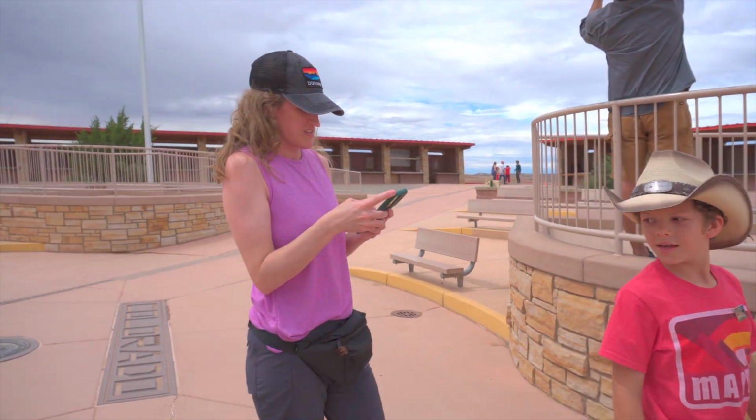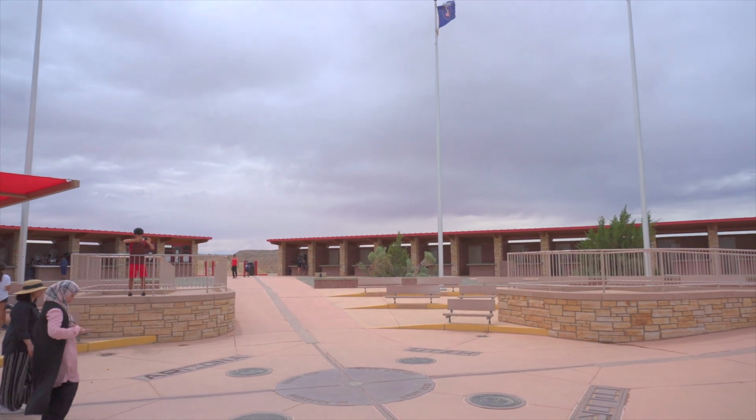The entry fee is $8 per person, and they don't accept a National Park Pass.